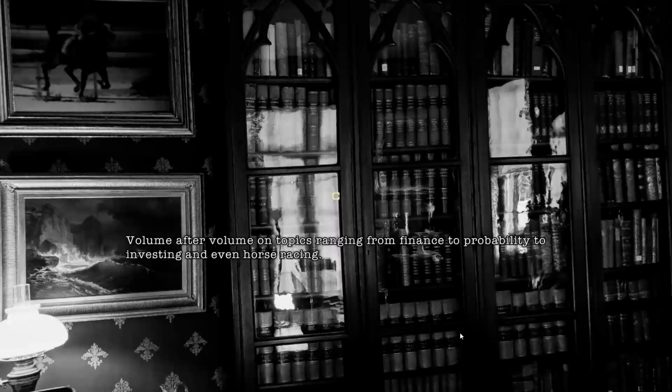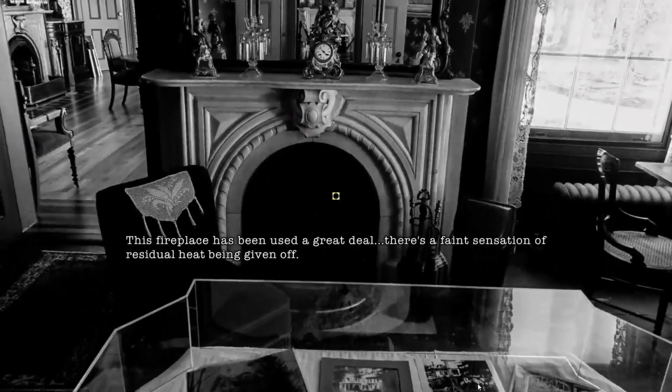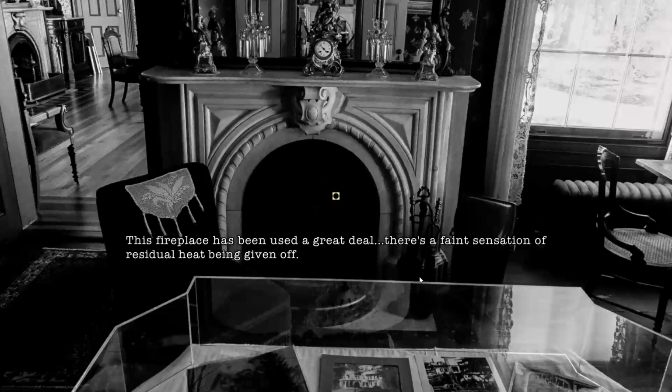Volume after volume on topics ranging from finance to probability to investing and even horse racing. Texts on theology, mysticism, and ancient history. It's apparent that many more books are missing from this shelf than any of the others. This fireplace has been used a great deal. There's a faint sensation of residual heat being given off.